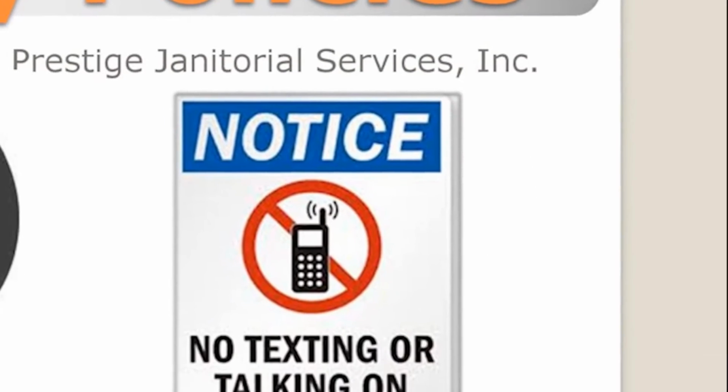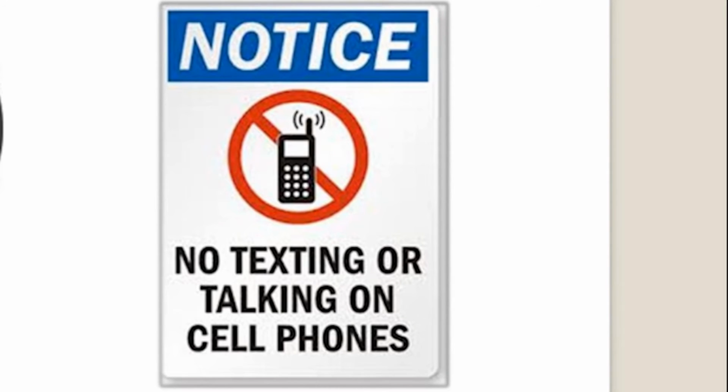Cell phone policy. You are not allowed to talk or text on your cell phone while cleaning. If you have an emergency, clock out of your shift and go into the break room to make a phone call. Failure to follow company policies will result in disciplinary action.